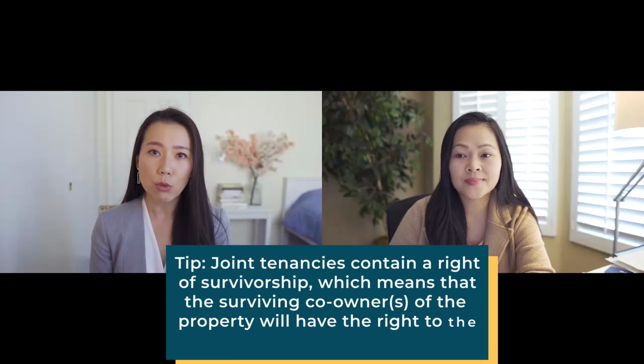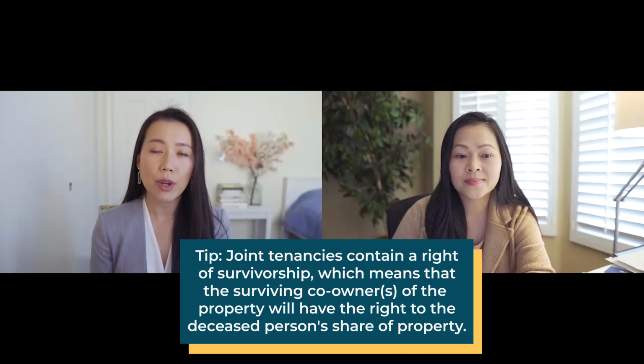What's a little bit different with joint tenancies is that there is an inherent right of survivorship. So that means whoever passes away first, the remaining individual will automatically inherit that other person's share. So for instance, if there's three people, all joint tenants, and one person passes, then that person's 1/3 goes equally to the remaining two individuals, leaving them each 50% owners of that property.